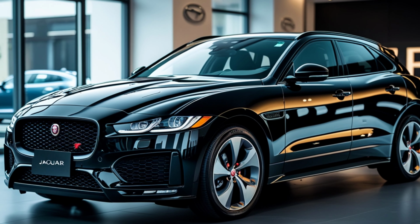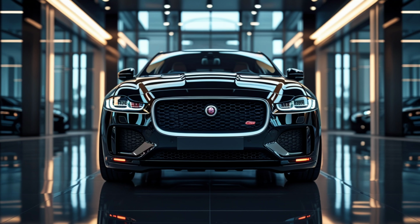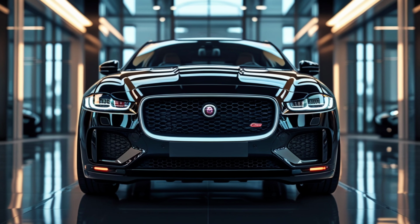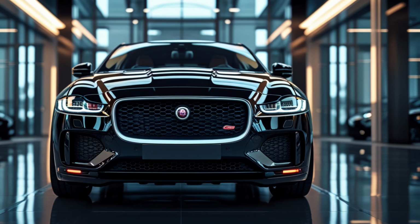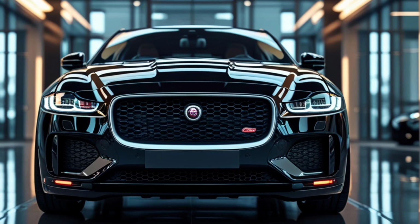So, is the 2026 Jaguar worth it? Absolutely. It's stylish without trying too hard, powerful without being over the top, and modern without sacrificing the classic Jaguar charm. Whether you're a longtime Jaguar fan or just looking for a luxurious ride with serious performance and elegance, this car is built to impress.